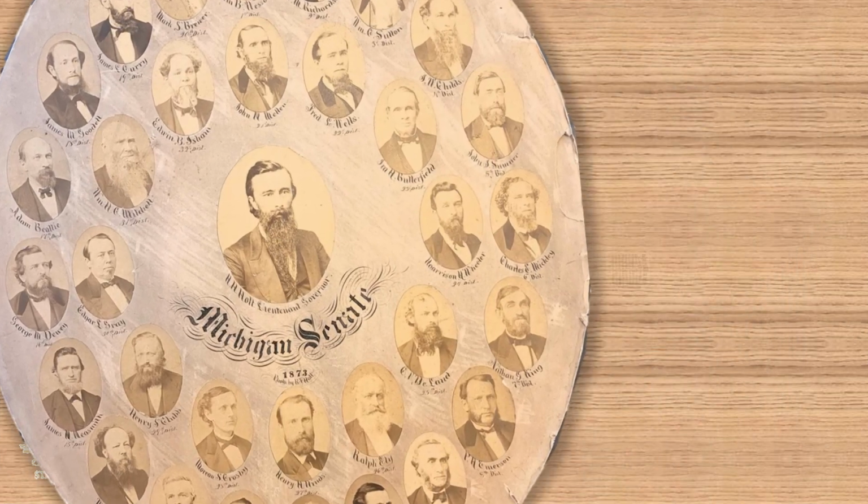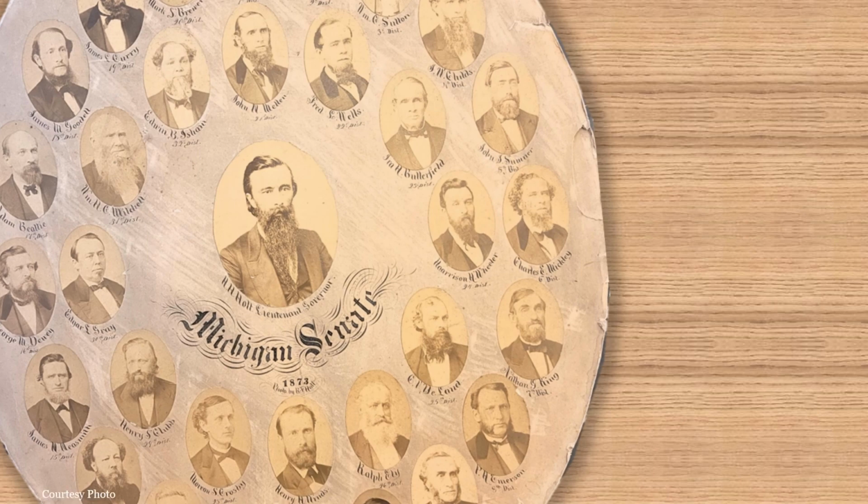Legislative portrait photography in Michigan dates to as early as the 1860s. The Senate was photographed in 1863 by an unidentified local photographer. Sets of legislative portrait photographs were taken continually into the 1870s. The first known composite of either chamber is an 1873 Senate composite executed by Lansing photographer Benjamin Franklin Hall.